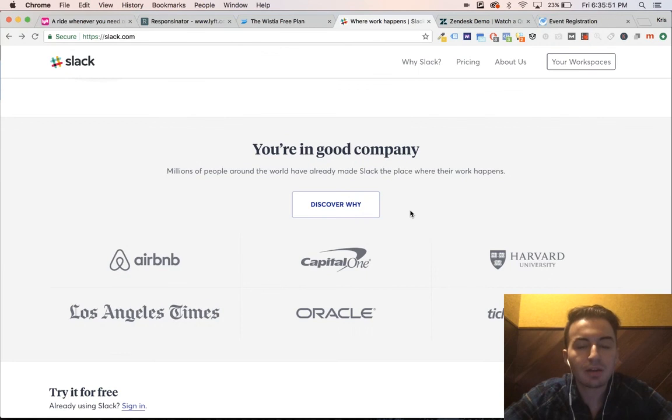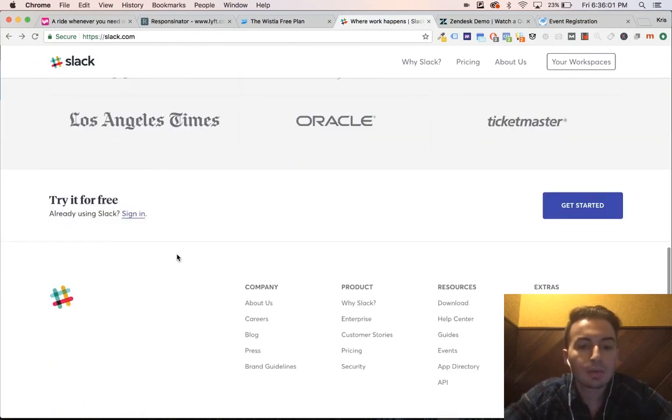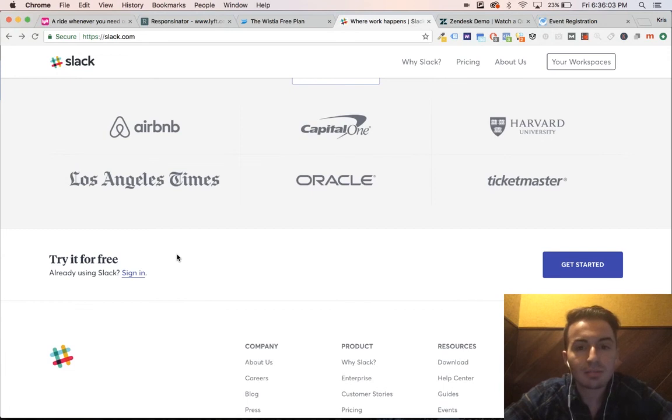If you scroll down, this just adds trust with what companies they work with. If I see Airbnb uses Slack for their internal team communication, there's no reason why we shouldn't be using it. But again, for the third time, I'm going to say user testimonials are huge because they really reinforce what the page is trying to sell you, and it shows real human beings who are using the service to their advantage, and maybe different unique ways in which they're using it that could specifically relate to your business or your service.